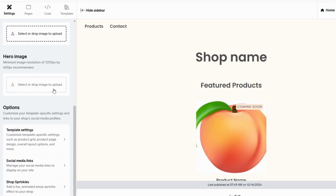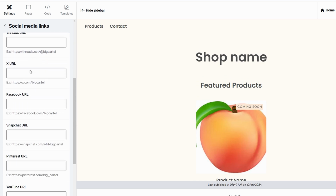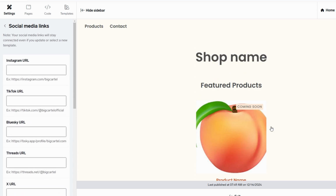Once everything is set up, it's time to go live. Go to your Big Cartel dashboard, review your store's design and settings, and hit launch. Your dropshipping store is now live and ready to take orders.